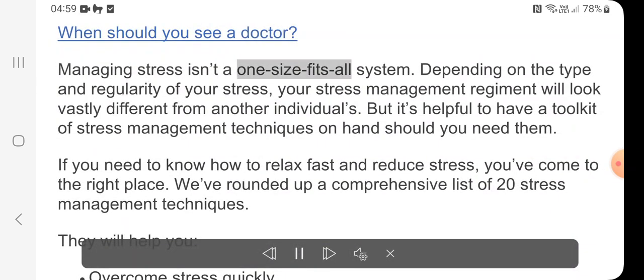Managing stress isn't a one-size-fits-all system. Depending on the type and regularity of your stress, your stress management regimen will look vastly different from another individual's. But it's helpful to have a toolkit of stress management techniques on hand should you need them. If you need to know how to relax fast and reduce stress, you've come to the right place. We've rounded up a comprehensive list of 20 stress management techniques.